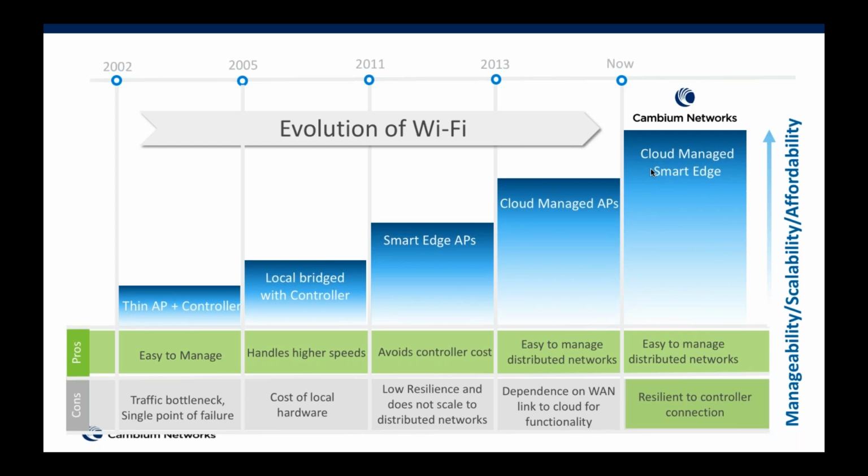Our APs are cloud-managed smart edge devices. We retain the benefits of the previous generations, which is making them very easy to deploy and manage because you have a cloud-based controller option. At the same time, the APs are still smart devices that can handle all functionality themselves if your WAN link to the cloud goes down. Even if your connectivity to the controller goes down, the APs can still handle things like fast roaming, association of clients using WPA2. They can handle channel selection and so on independently of the controller.